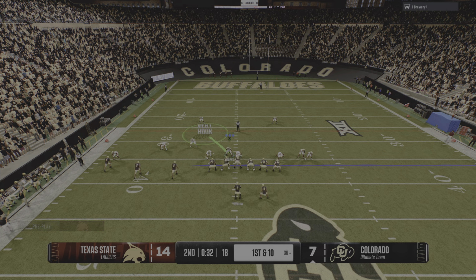He'll bring it out. It's Lacy. He was looking for some running room, but not much to be found as he stopped at the 18. Texas State gets the football back, and here comes the offense. Jesse looking to take it down the field for back-to-back touchdowns.